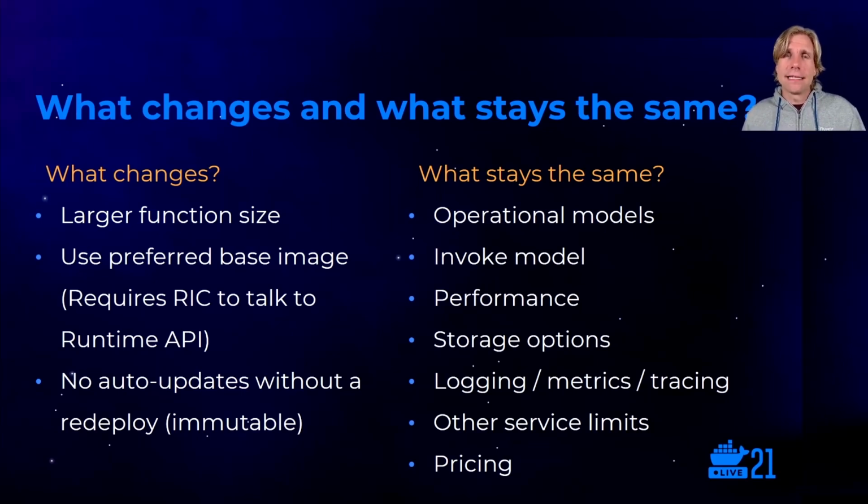Container image support is a packaging format option. A lot of Lambda still works in exactly the same way as before. This includes the operational and invoke model. You're still limited to 15 minutes of maximum function duration.